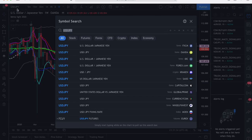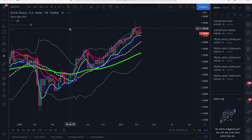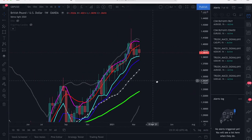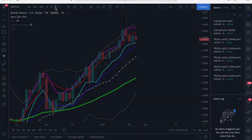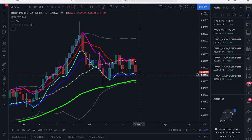Alright, next pair is GBP USD. Let me make it a little bit bigger. For GBP USD, currently price just rejected the MA 510 low, so this is a re-entry buy setup. Looking at the daily time frame, price keeps retesting and is ranging around this zone. However, this is still a re-entry buy setup for us.